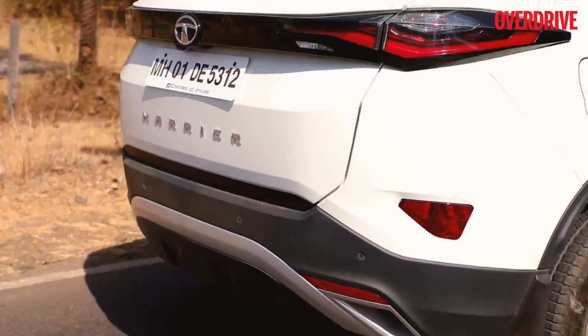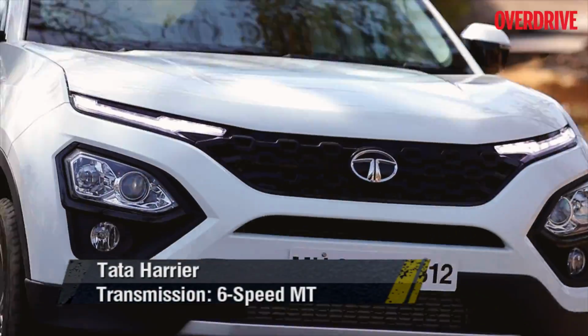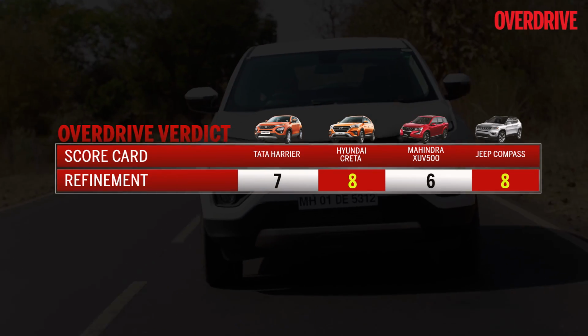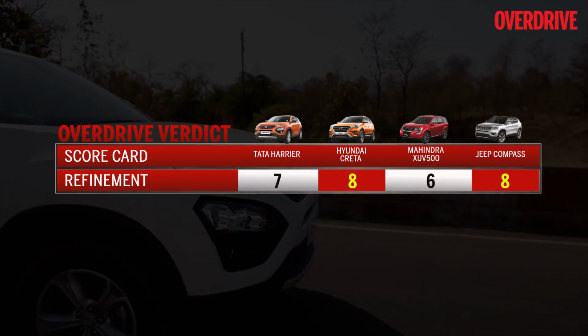The power deficit is only evident when you're traveling with a full house or attempting overtakes at highway speeds. The Harrier loses points on refinement as the engine is noisy and there's a fair bit of drivetrain lash even on the production car.